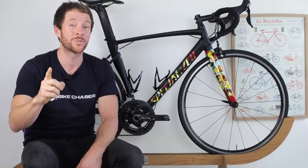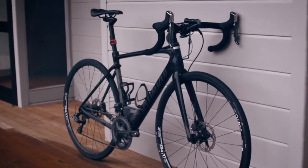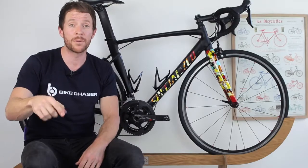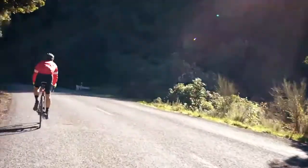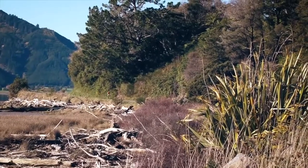Now these DT Swiss wheels looked awfully familiar to me. Aha! These wheels were on the Specialized Roubaix Expert that I rode the entire length of New Zealand in mid-2017. Now I'll link to that video below for anyone that wants to check it out, but these are some seriously good wheels. They were robust, reliable. I really gave them a beating in New Zealand, and they've got some speed too. They're a fantastic all-round wheel.